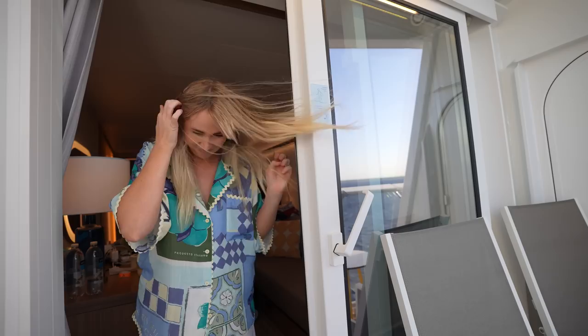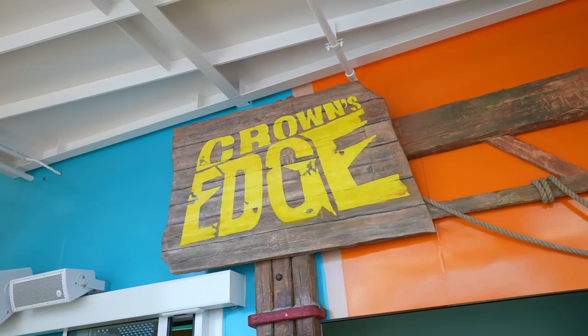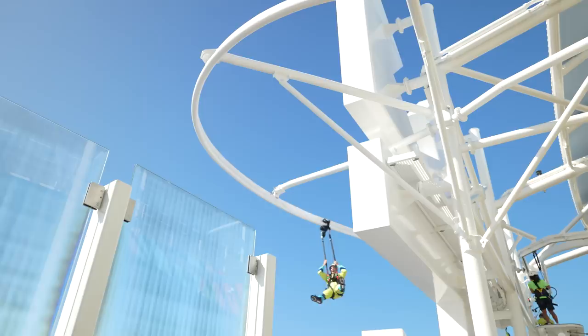So above me is Crown's Edge, which is one of the optional things you can do here on the cruise. Let's just say it's got the extreme meter on an activity way blown past any of the water slides. We're essentially going to walk outside the ship. I'll leave the rest so you guys can work it out. I just heard there's a drop. I'm not ready for this. I'm going first, then it's Jess's turn.